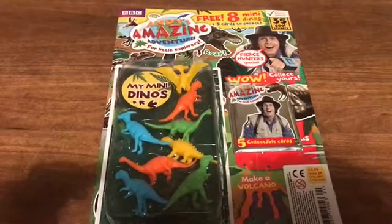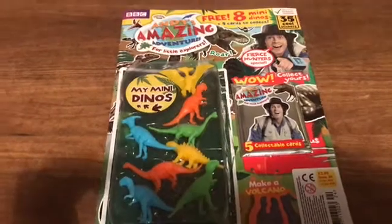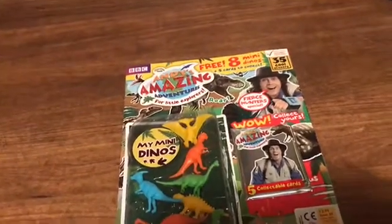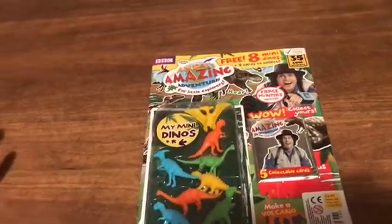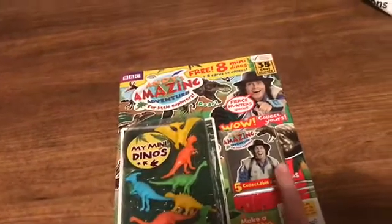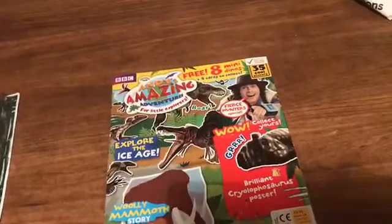Everyone, today we're going to be having a look at the CBeebies Andy's Amazing Adventures magazine. This one is issue number 24. It costs £2.99 and it runs from the 13th of December 2017 to the 9th of January 2018. And with this one you get two really cool free gifts. You get the 8 mini dinos and then you get the 5 collectible cards as well. So we'll just take those off for now.